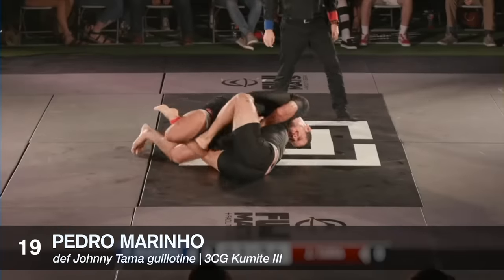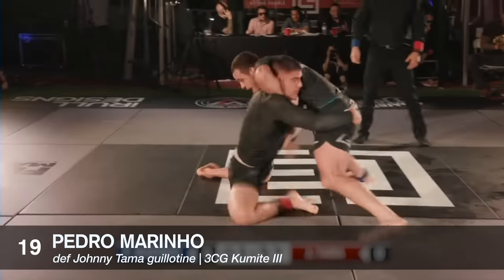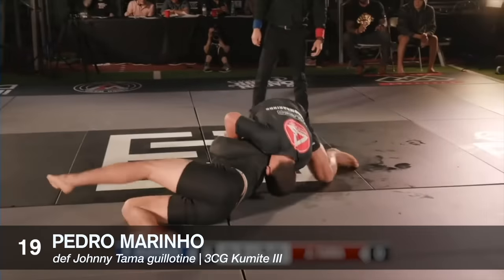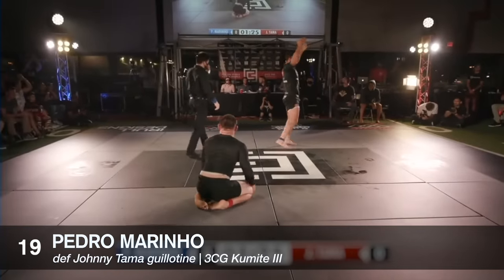Man, he's got it underneath the chin, but Johnny's on his side. With the mount. Oh, he's going to make it. Pedro with the finish if he gets this. On top there. Oh, man. There it is. Pedro Marinho with the finish.